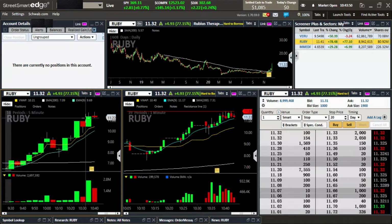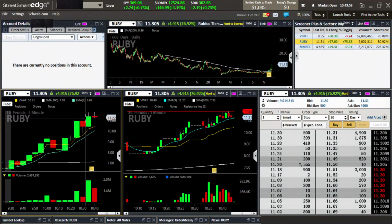Here it goes. Will it hold the 9? The 9 is at the 1117, so it's still under the 1120s.